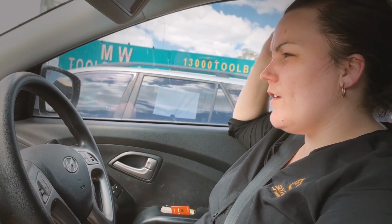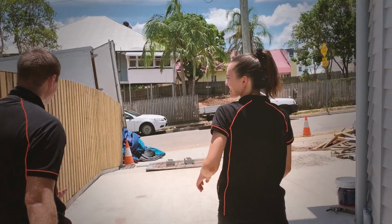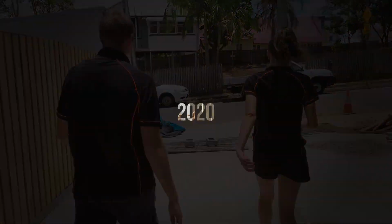Let's figure it out. Pulling it now. 3 in a car, 1 in a truck. Valuable and adding value for your clients.